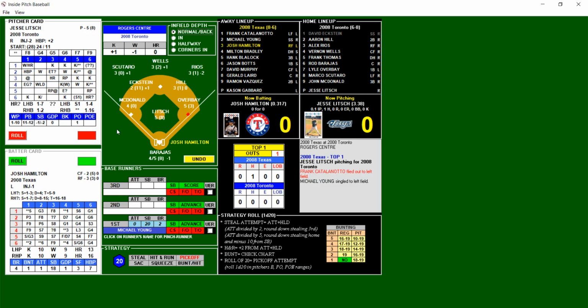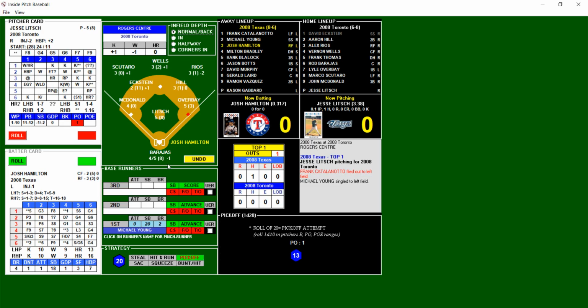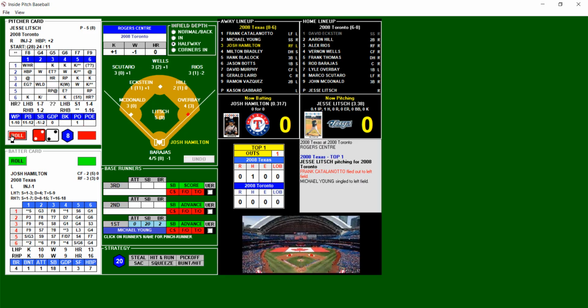Strategy roll is a 20. Anytime a 20 comes up on the strategy die, it is a pickoff attempt. On a 1, it's a pickoff. 13 too high. Infield going to double play depth. Josh Hamilton batting a .317, and here's the pitch. Hamilton 6-4, column 6, row 4, and that is going to be a strikeout on a 1 to 11. The 16 is too high.